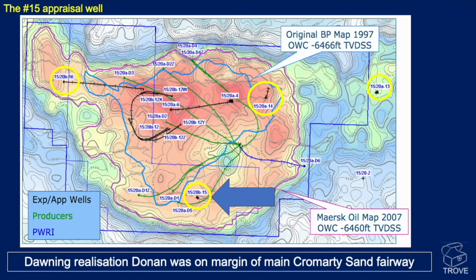I wanted to talk about the number 15 well. This 13 well found what was a satellite development, which we'll talk about a little bit later. 14 really was within the area of the old field, so it didn't really add very much to the party. 15 was the well that I came on board as the subsurface manager for the team, just as we were planning to further appraise the field. There was a debate as to whether we should drill the 15 well here or another location up to the northeast. We'll talk about that in a little while.